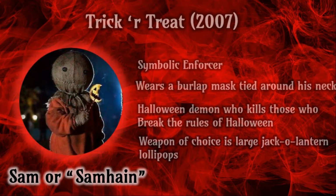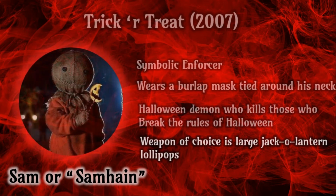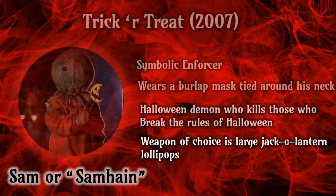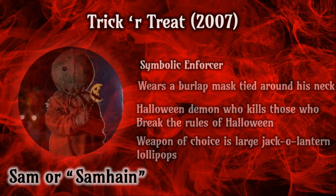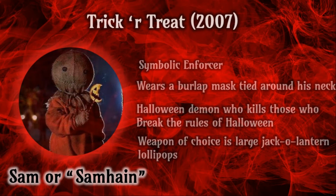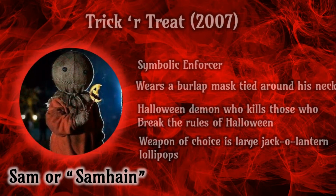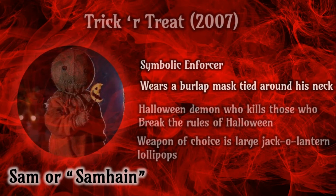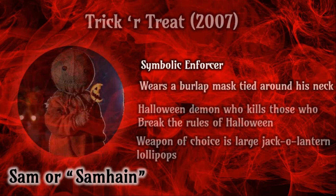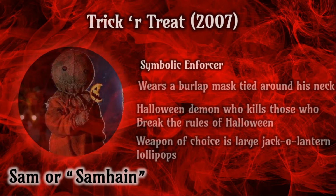Now, this mask may not seem very impressive. It is just a burlap sack wrapped around somebody's head. It's not very creative. It's not very imaginative. But what I love about this mask is it's very much a polar opposite of everything else on this list. When you see this character and you see this burlap mask, which has stitches designed to make it look like a smile, it very much looks like a cute little kid wearing a cute little Halloween costume and going around trick-or-treating. At first glance, this does not appear menacing. You would look at this and go, oh, that's so cute, and you'd start giving out candy.